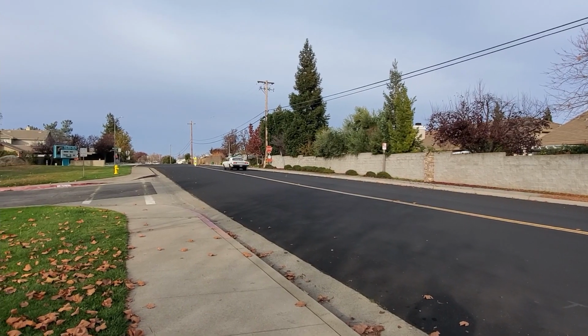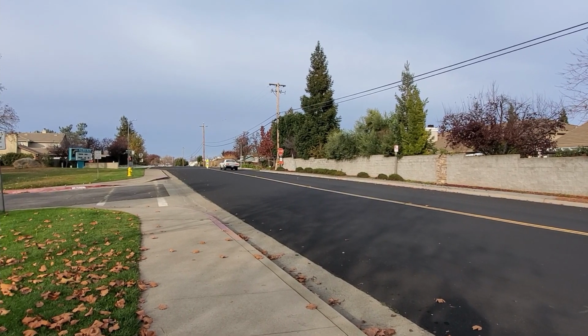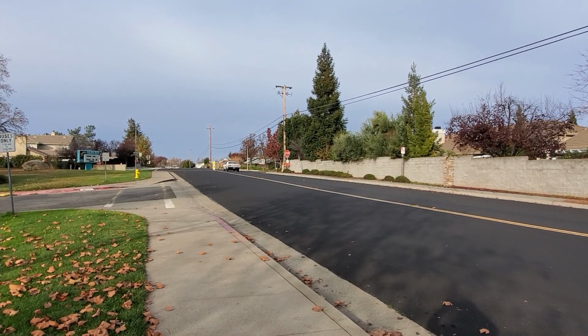Oh my gosh, dude, this thing is awesome. Got like tools sliding around and stuff. Perma-smile. This thing is awesome!